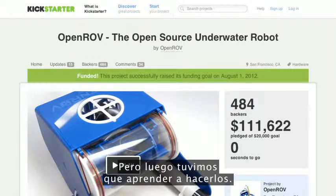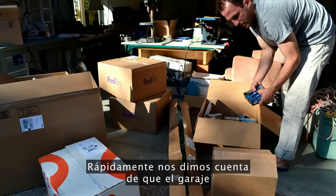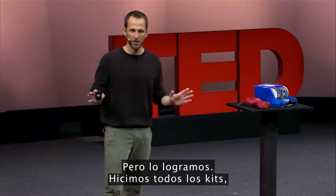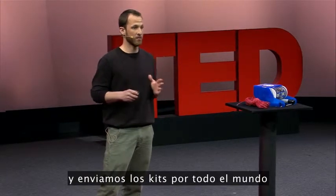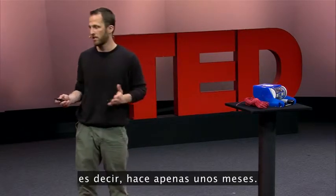But then we had to learn how to make them. I mean, we had to learn small batch manufacturing. So we quickly learned that our garage was not big enough to hold our growing operation. But we were able to do it. We got all the kits made, thanks a lot to Tech Shop, which was a big help to us. And we shipped these kits all over the world just before Christmas of last year. So it was just a few months ago.